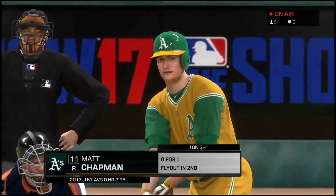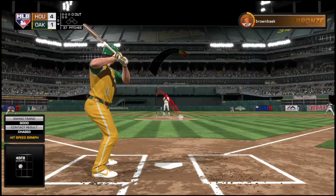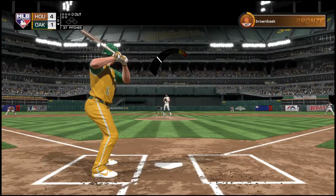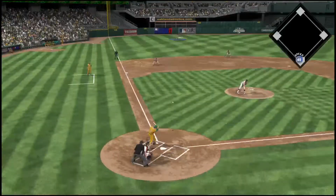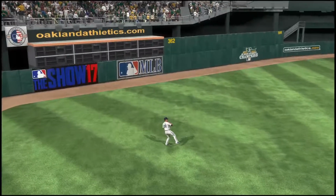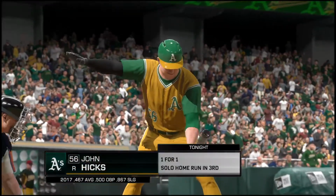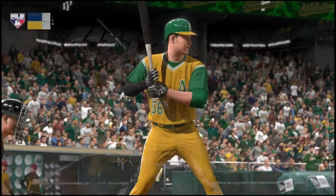Ready now, Matt Chapman. He's 0 for 1 thus far. Third baseman, Matt Chapman. He's ready. Here's the first offering. Pulls this one in the air out to left. And this is taken in there by Ellsbury for the first out. Now at the plate, John Hicks.